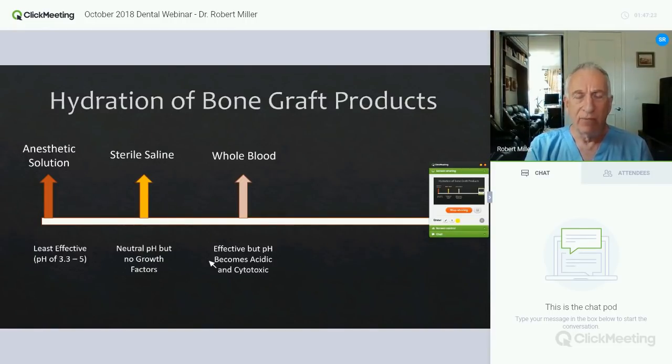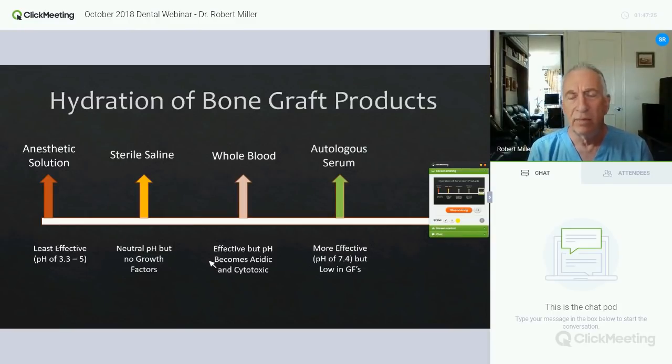The next stage up from whole blood would be something called autologous serum. And for anyone out there who currently uses PRF, which is a second generation autologous material, you know that when you're manufacturing your plugs or membranes, there's a fluid that forms in the bottom of your collection box. I love to use that because it has a pH of 7.4. It does have some growth factors that have already been released into the blood, and that's what you're expressing. So you collect it and hydrate your bone graft material.